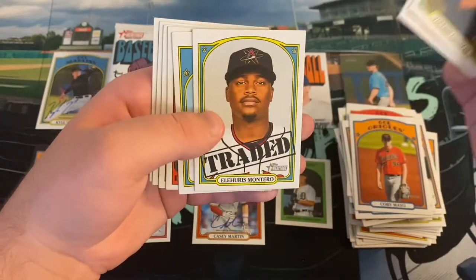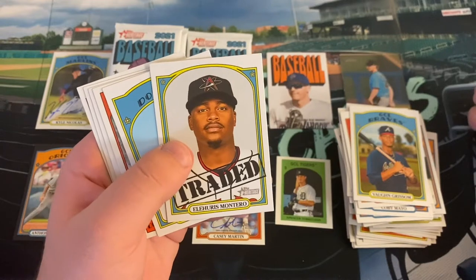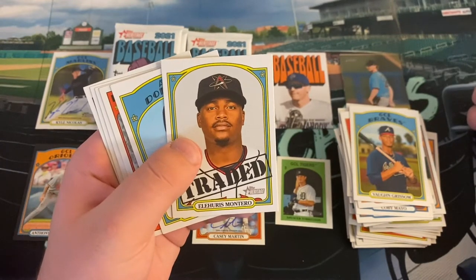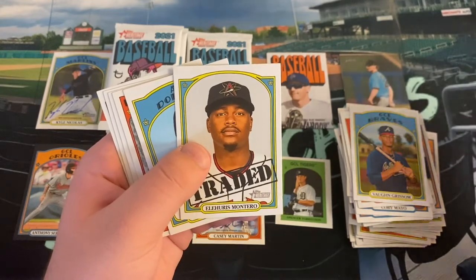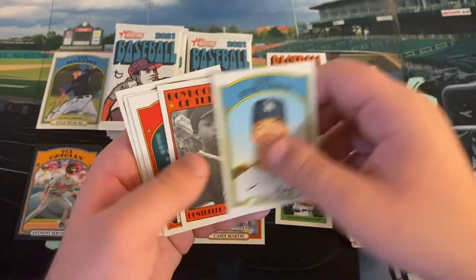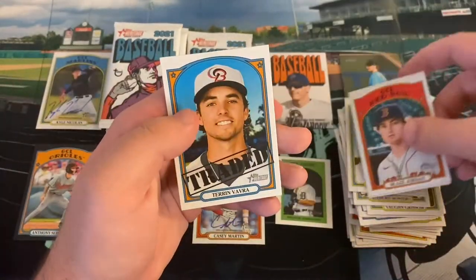Vaughn Grisham, Nick Lodolo, Eliharris Montero. Here's another one. He did actually finish the year with Albuquerque, but not until like the last second of last month. He spent the entire year with my local Hartford Yard Goats. One of my favorite players, Eliharris, set the franchise record for home runs. Very cool card there. Bobby Miller, Dontrell Willis, Blaze Jordan, Jared Schuster, and Taron Vavra.